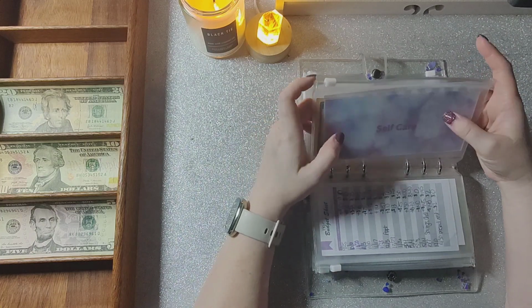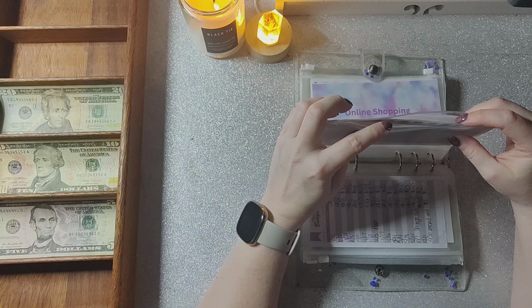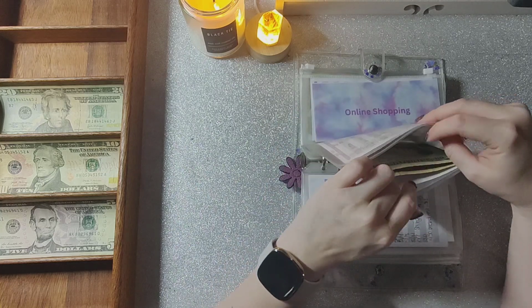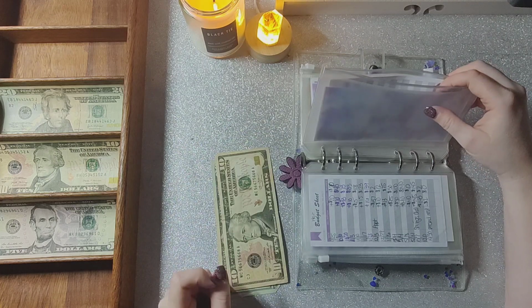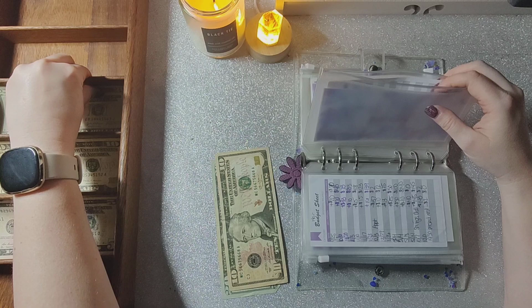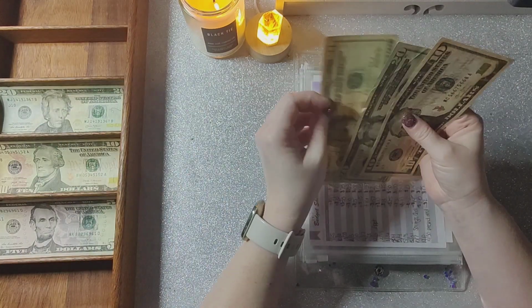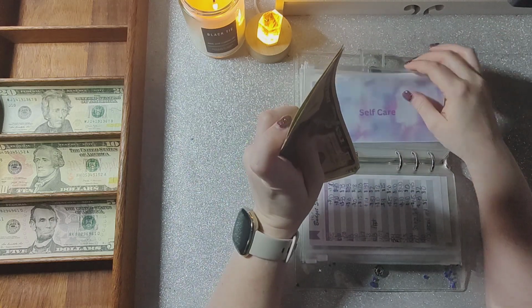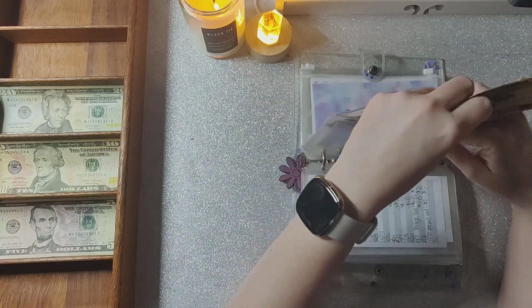I am adding money to self-care. Like I said, my friend and I in a few weeks are going to get pedicures, but I want to beef it up a bit so I have room for a tip and everything, and maybe slightly upgrade the package. So we are adding 20 into this, so now self-care has 20, 40, 50. This is exciting. I never stuff self-care, so thank you again, Jessie, for your challenge.